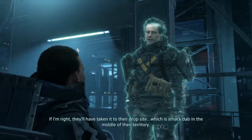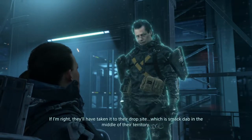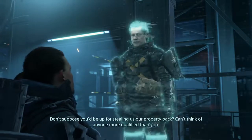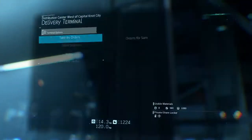If I'm right, they'll have taken it to their drop site, which is smack dab in the middle of their territory. Don't suppose you'd be up for stealing us our property back? Can't think of anyone more qualified than you. Mules, huh? Mules are gonna be dangerous.